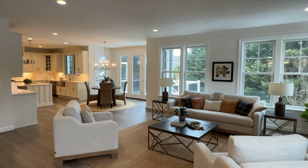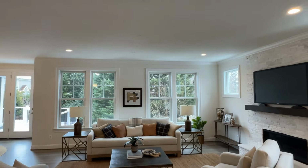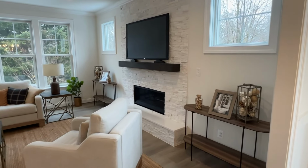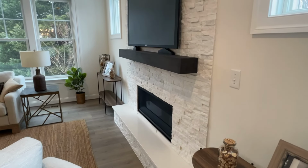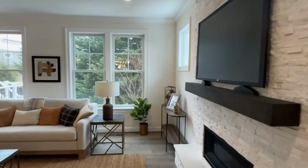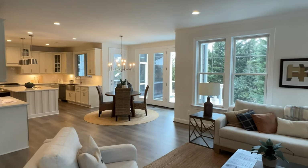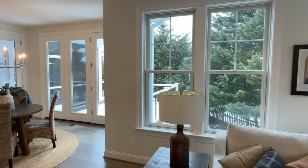All right, so let's check out the living room. And you got a very spacious living room here. Got the recessed lights, and it looks like there's a hookup for a fan if you wanted to, or another light fixture. And we got the gas fireplace here, a nice stone going all the way up. So you're in McLean and kind of close to Tyson's Corner, but it's nice that you have this privacy here with some of the trees.